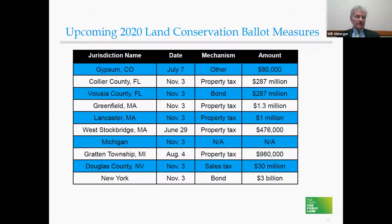So this is what we're looking at for the November 2020 presidential election. We're likely to see a lot less activity than we would typically see due to the economic impacts of COVID-19, particularly as we see those impacts playing out in state and local government budgets, which are quite drastic in many places. But nevertheless, these jurisdictions are all places that have already referred a measure to the ballot. We expect an equal number of additional measures to find their way to the ballot, if not more, over the next 30 to 60 days.